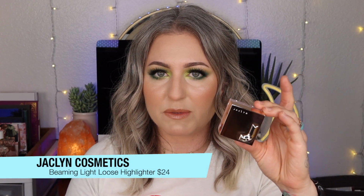And then I also have this, the loose highlighter in the shade Amped by Jaclyn Cosmetics. Just a really pretty golden peach kind of color. I'll lightly dust it on top of blush. I use it as a blush topper instead of a highlighter. So then also these bad boys.